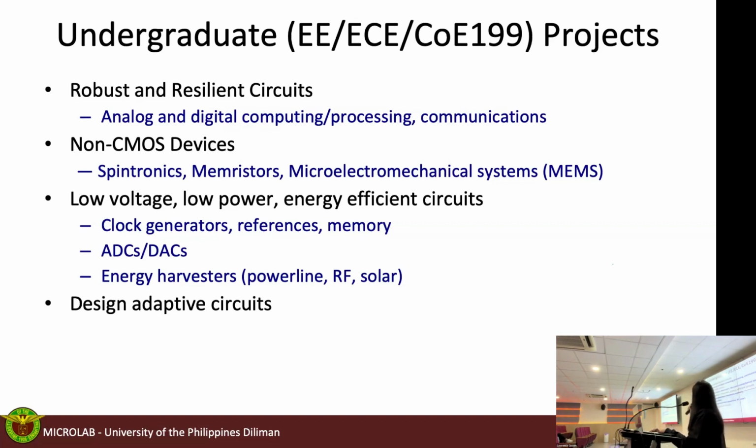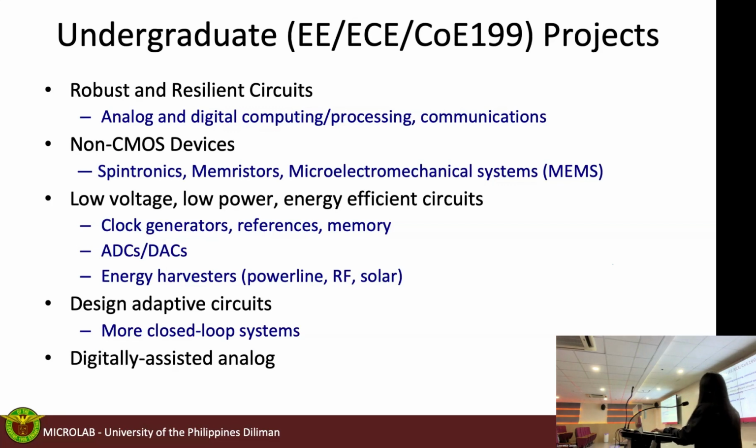And then, for design adaptive circuits, this is also mainly to contribute dun sa robustness and resilience ng circuits na i-develop. These are closed loop systems that we can develop to reduce the variations of the systems. And lastly, we have yung digitally assisted analog and analog assisted digital. This improves the performances of the initial circuits that we have. For example, if we have an analog circuit, we can have digital circuits that will assist the performance of these systems, and that is digitally assisted analog. Similarly, yun din yung sa analog assisted na digital.